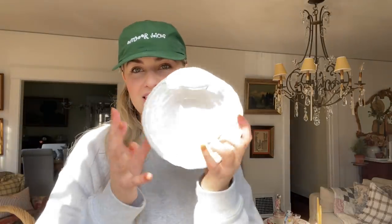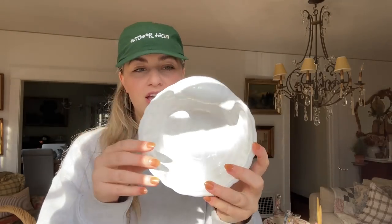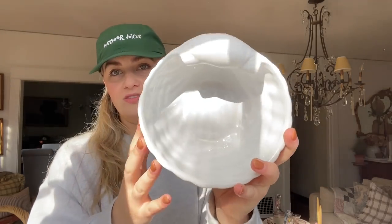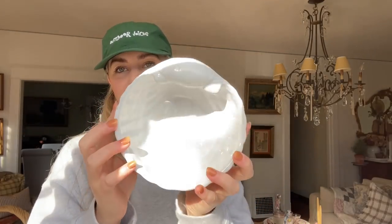So I found this really cute shell dish. It would make a great soap dish, trinket dish. Once again, I mean, there's so many things you could use it for, but I just loved the shape and I just thought it was super cute.